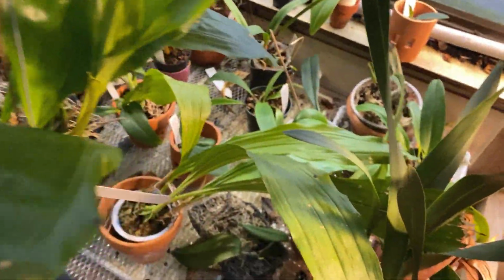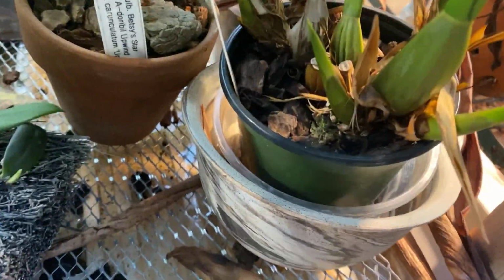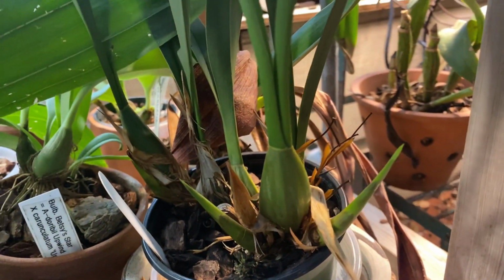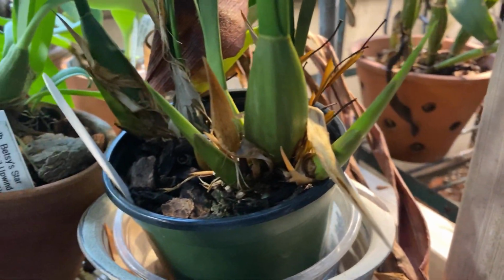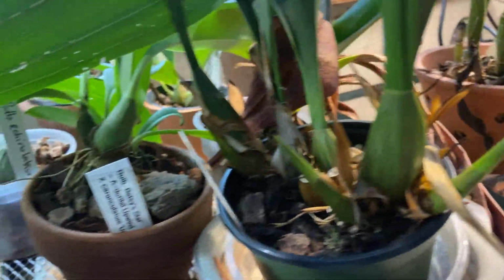This way I have another Maxillaria here. This might be a picta. Yeah, picta's got those growths coming up. Picta generally blooms late winter into spring with fragrant spotted flowers.